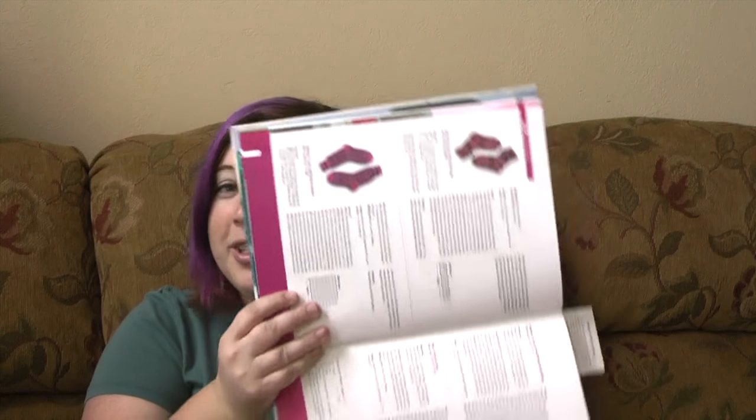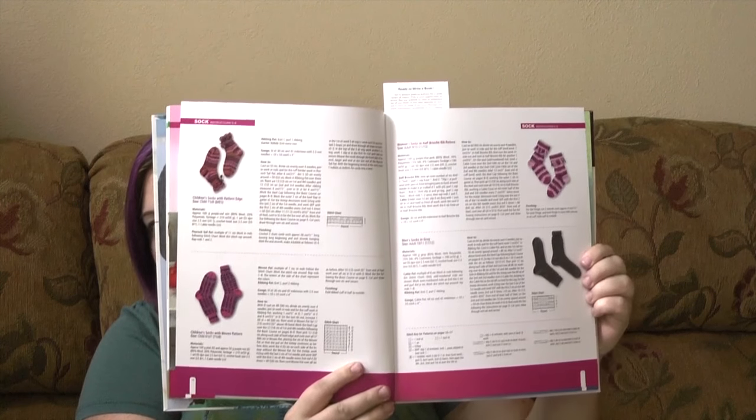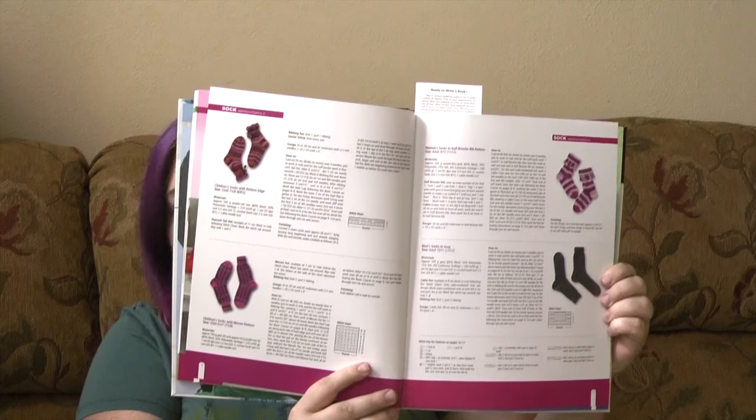They do the same for other socks as well. They kind of show you the socks, and then they just give you the overall, here's a simple what you need to do.